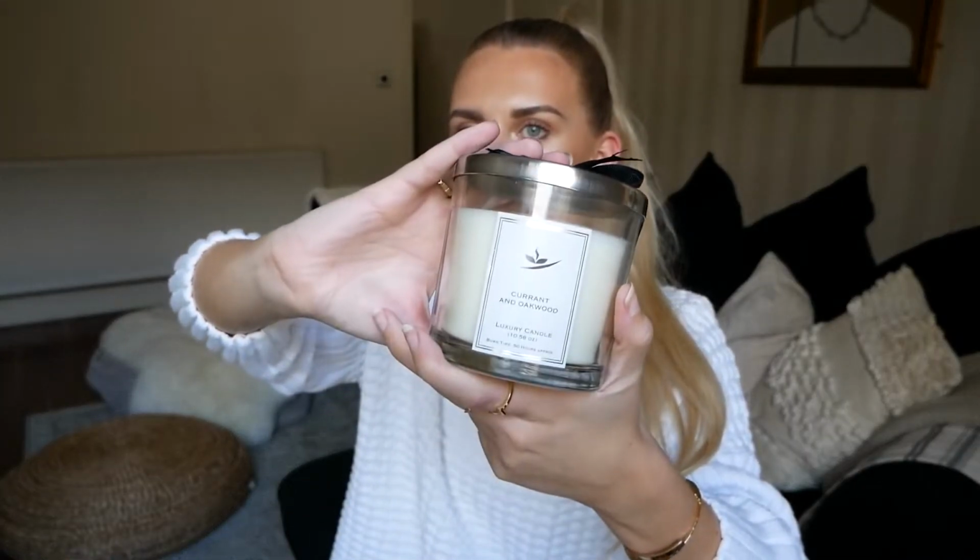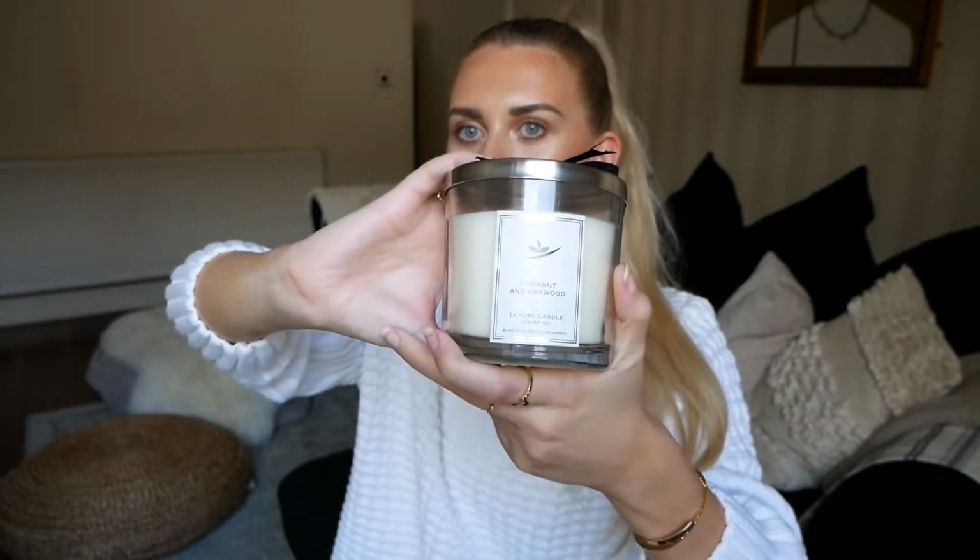I picked up a candle. When is it ever a Freya haul without a candle? And this one actually smells pretty decent. It's in currant and oak wood, which obviously the Poundland tools, I feel like everywhere is duping Jo Malone now, and it's just the aesthetics of Jo Malone. It's so simple, minimal, timeless, classic, and very easy to replicate. So currant and oak wood I thought is a nice seasonal scent, so I'm going to get burning this ASAP.